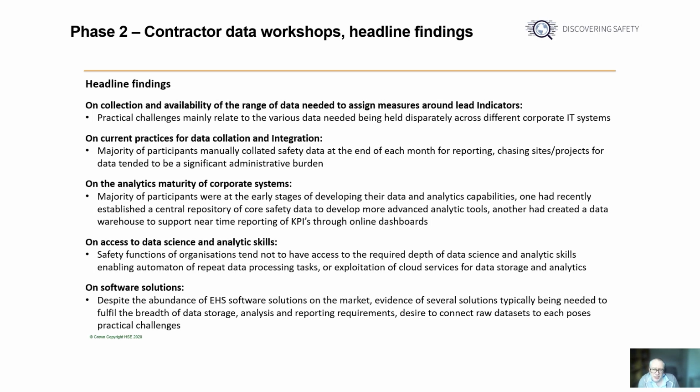Thirdly, all organizations that participated in the workshops had recently undertaken some data related improvement initiatives or had them currently underway or planned. For example, one contractor had recently brought all their core health and safety data sets together into a central repository with a view to improving how they could use it analytically.